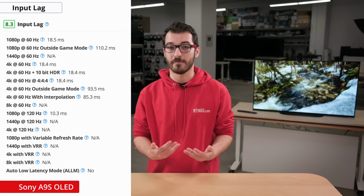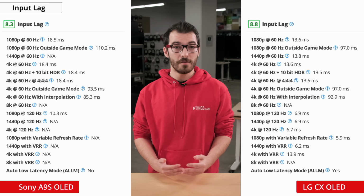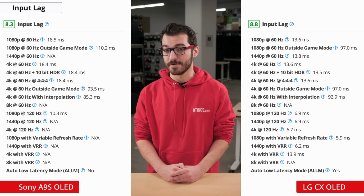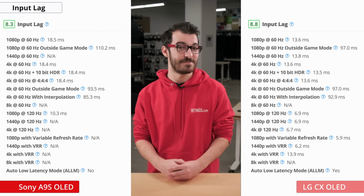This is a nice step up over the A9G and similar to Sony's more recent A8H. Overall, the input lag is quite low and won't be noticeable to most gamers, but it's still not as low as LG's offering, which is about 5 milliseconds faster.